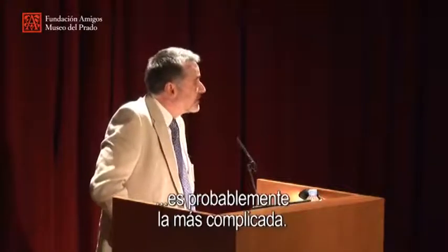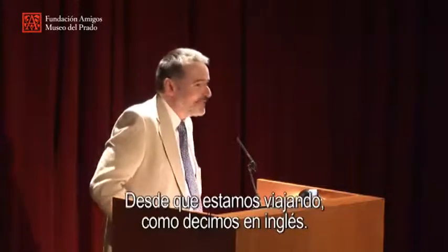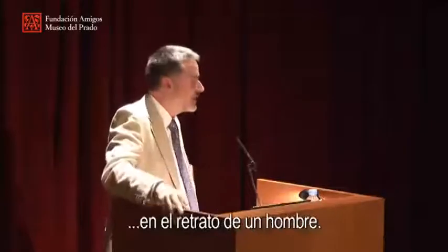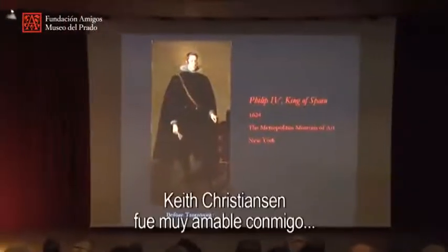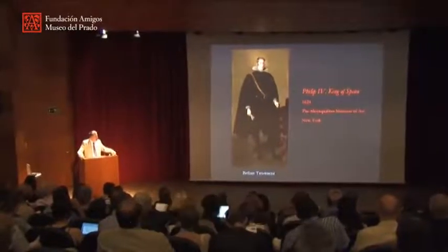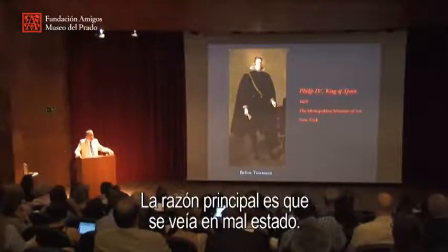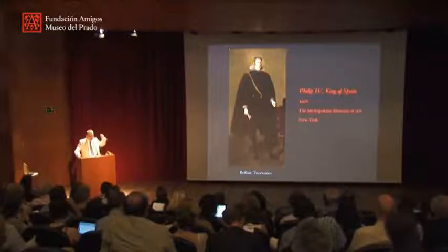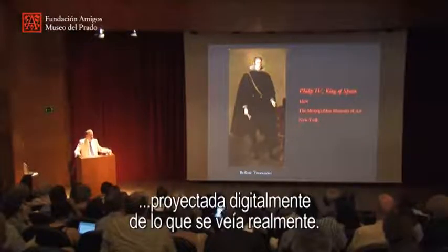My final story, as it were, is probably the most complicated. Since we were on a roll, as we say in English, since I'd worked on the Fraga Philip, I'd worked on the portrait of a man, Keith Christiansen was very keen for me to look at this painting from the collection. The main reason being it looked in terrible state. It looks much better in this image, digitized, projected, than it did in real life.